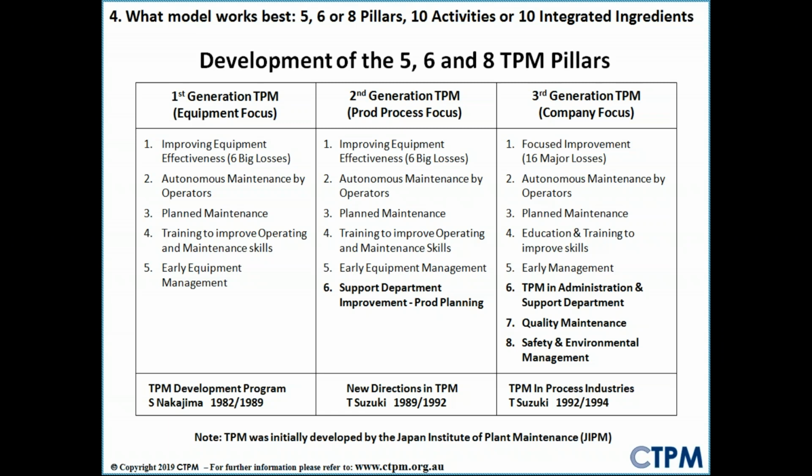Their planned maintenance was all about improving the maintenance capabilities, freeing up their time so they can go and support the operators. Then obviously there's a training element to develop the skills of everyone, and finally early equipment management, which was bringing in any new equipment, had to be TPM friendly.